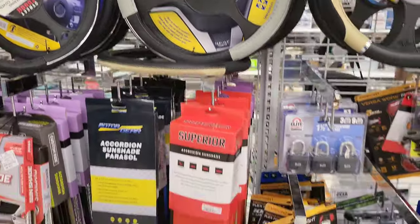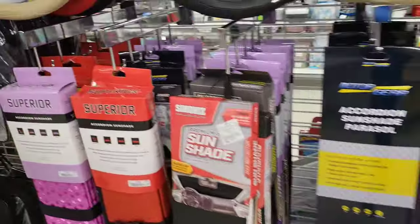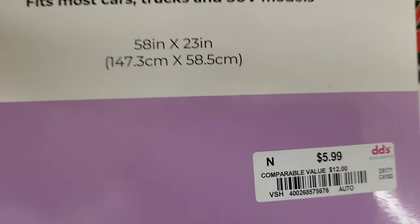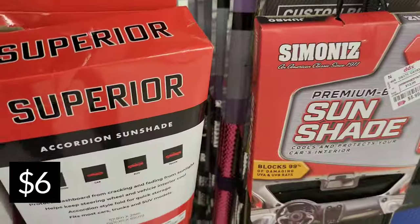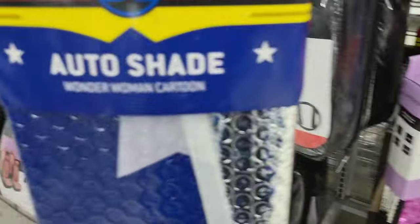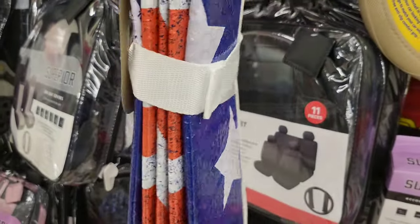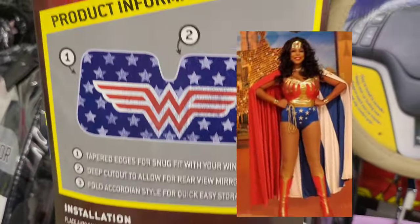And we have the windshield covers. So $6 for this one, like a pretty pink one. And then when I see this, for some reason, I think of Wendy Williams. And I know Wendy used to drink out of a Wonder Woman mug. Oh, Wendy, $8 for that.